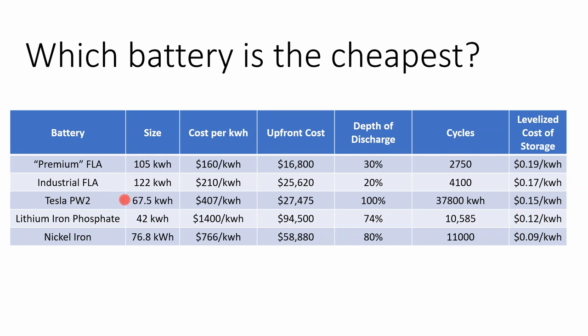With the Tesla Powerwall 2, we were actually setting our system size based off a budget akin to what the client was looking to spend with their industrial flooded lead acid. So we wanted to do a comparison to say, okay, if we spent around $25,000 on a flooded lead acid, could we instead do the Tesla Powerwall 2? How much capacity would we get? And what would the user experience of a smaller battery bank look like?